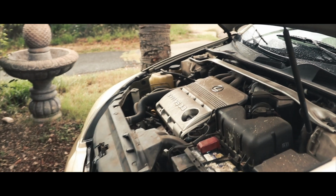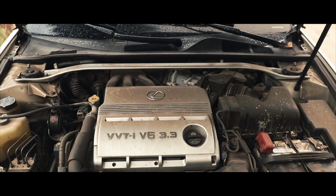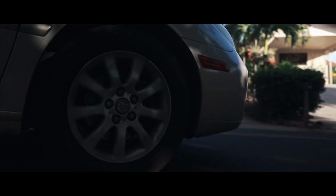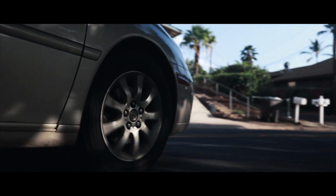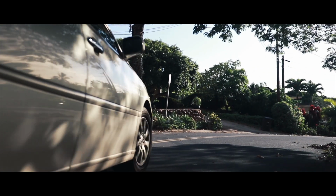It handles really nicely. It is a 3.3 liter V6 engine, so it does have like 18 miles per gallon on average, so that's not that great, but it is a V6, so the torque is always there. I love it. But as far as the MPGs, they're not that great in my opinion.